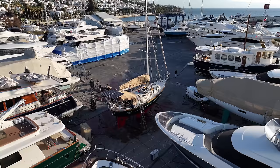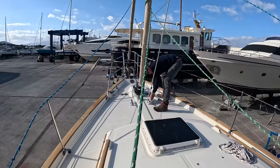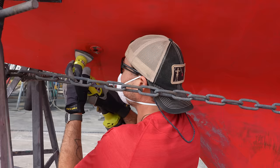The pricing structure of this boatyard is that it's super cheap if you're only out for 1 week, and then it starts to get expensive after that. And so we're gonna try to bang this out in 7 days. There's gonna be a little more work to do to the hull than I had been thinking.